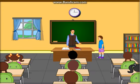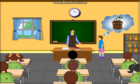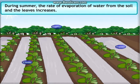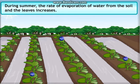Bob exclaims to his teacher that last summer his plants dried up and died. He wishes to know the reason. The teacher explains that during summer, the rate of evaporation of water from the soil and the leaves increases. As such, during summer, plants should be watered more often.